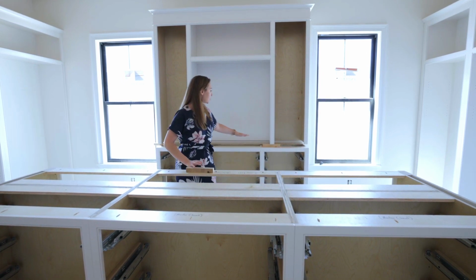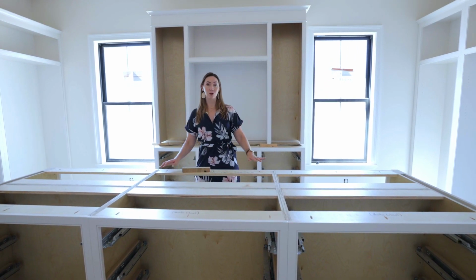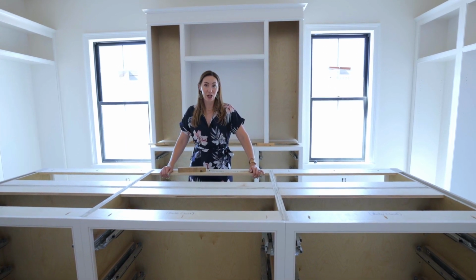Right here, as well as right under here, which is why you see these little spacers, is actually going to be probably either quartz or granite countertops. So you have a perfect place to get ready in the morning or evening.